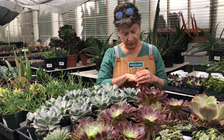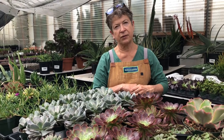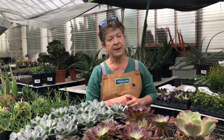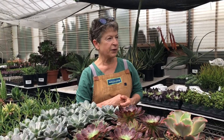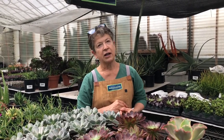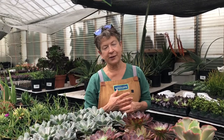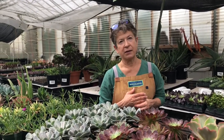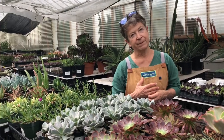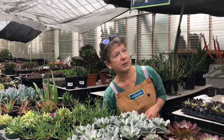These nurseries, these greenhouses sat empty for 20 years, and then someone got the great idea of why not lease them out to small growers. And it's a wonderful location. It's just a real privilege to be here, but you do have to deal with, these are not state-of-the-art facilities by any means. If you were going to design this from scratch, it would be much different. The new greenhouses are much, much different.